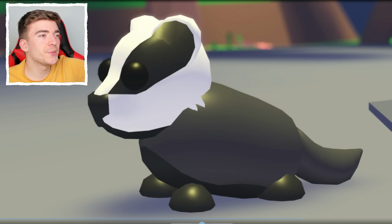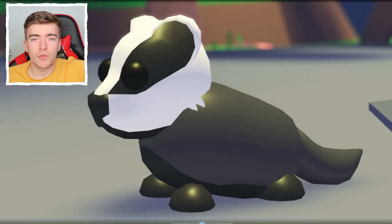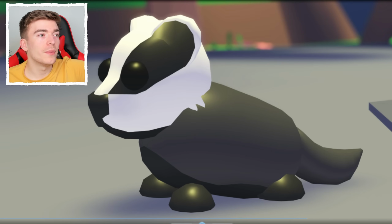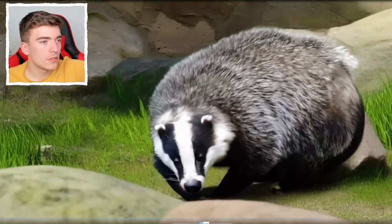On to the next pet, a badger. Now if you've ever seen a badger in real life, then you're in luck, because this is a pretty rare species to ever find in the wild. I have only ever seen one once. I think it was hiding in a little cave, which is interesting. It had dug a little cave and it was hibernating in it, because I'm pretty sure these guys hibernate. This is the Adopt Me version, and oh my goodness.